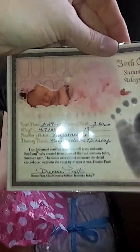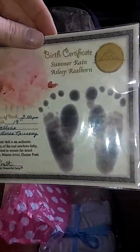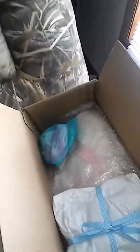Oh, and there's the certificate of authenticity. Krystalline's nursery. Little Tootsie Prince. Aww. Beautiful. Alright. This is boy stuff. Oh, I love the ribbon. I'm gonna have to keep that. It's pretty blue.